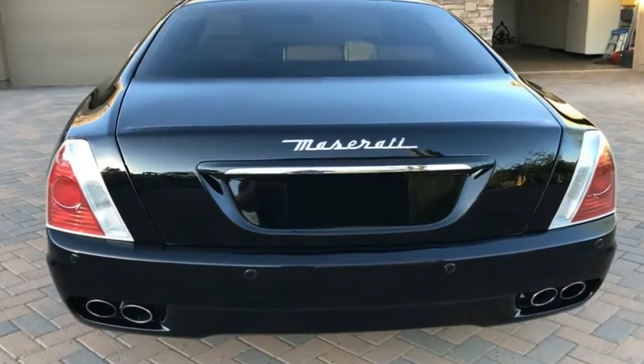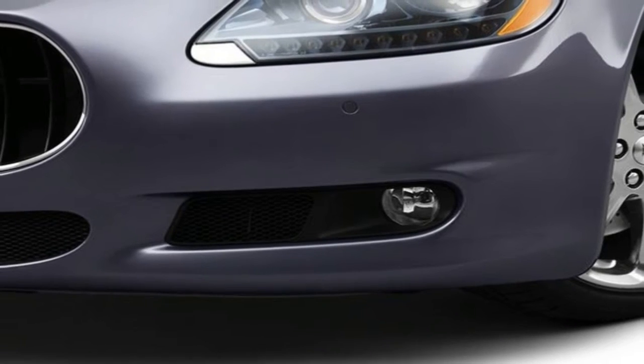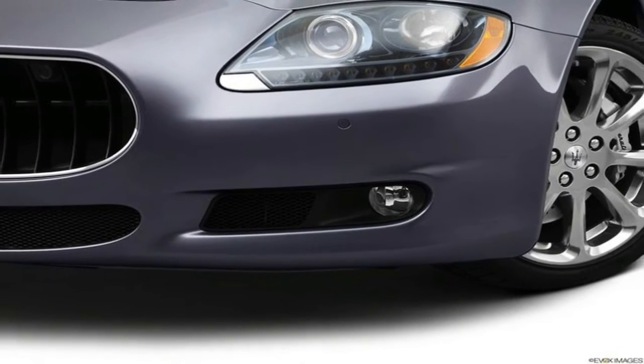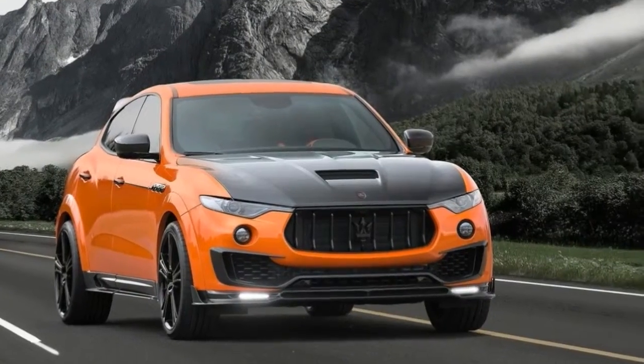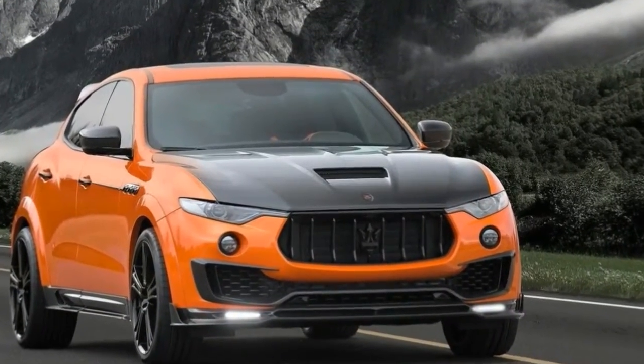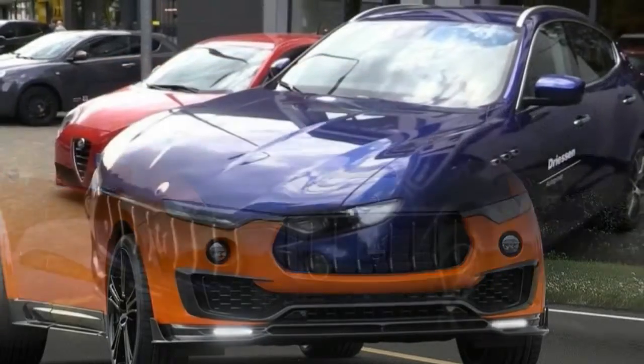The Gran Turismo convertible lineup comes equipped with the same 4.7-liter V8 mated to a 6-speed automatic but has a lower power rating of 444 horsepower and 376 pound-feet of torque. The heavier convertible delivers slightly worse fuel economy at 13/20 miles per gallon.